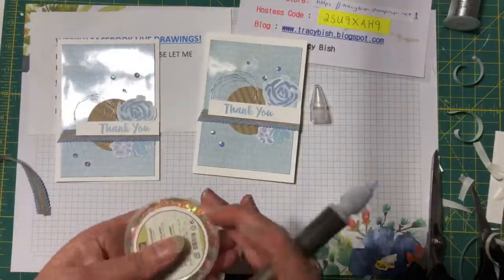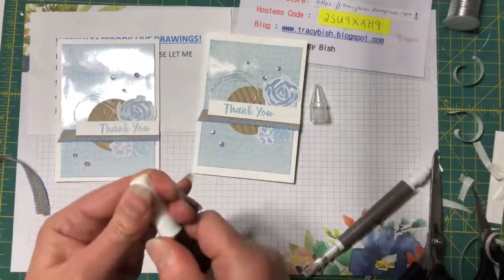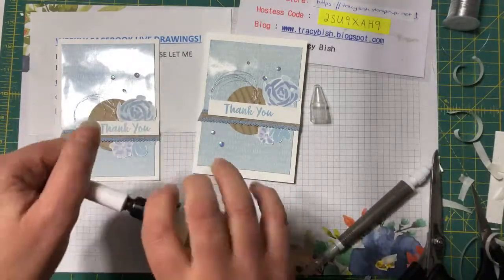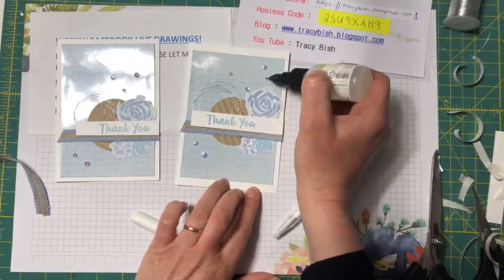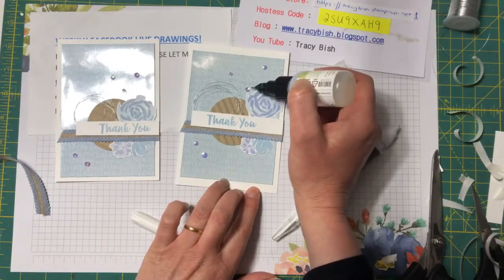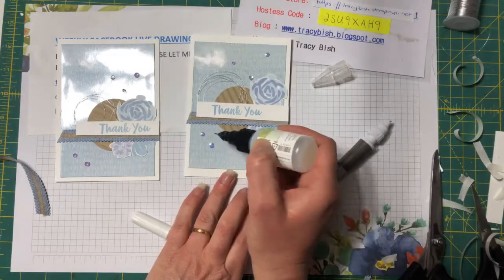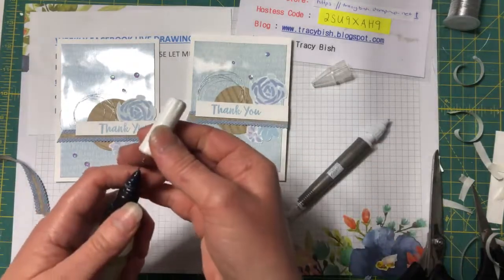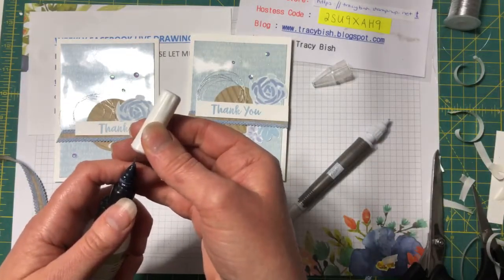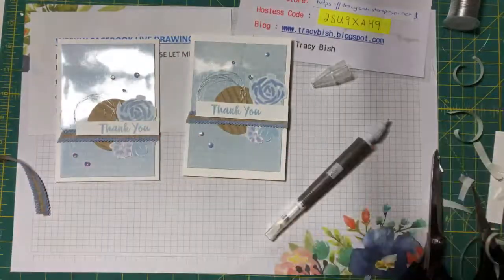Okay. So to pop them down, we're going to use some fine tip glue pen. And I'm just going to pop just a little dot down. I'm going to use the Take My Pick tool to pick them up and just place them straight down and on top. Make sure you pop your lid on your fine tip, it dries out really fast.